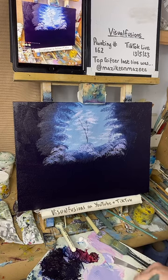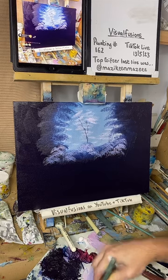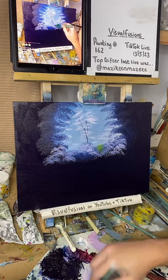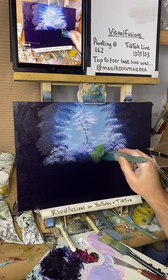Right, okay, I'm making some green here. And we're gonna have these little sort of bushes in between. That one coming in front of that one. Let's get some more yellow.